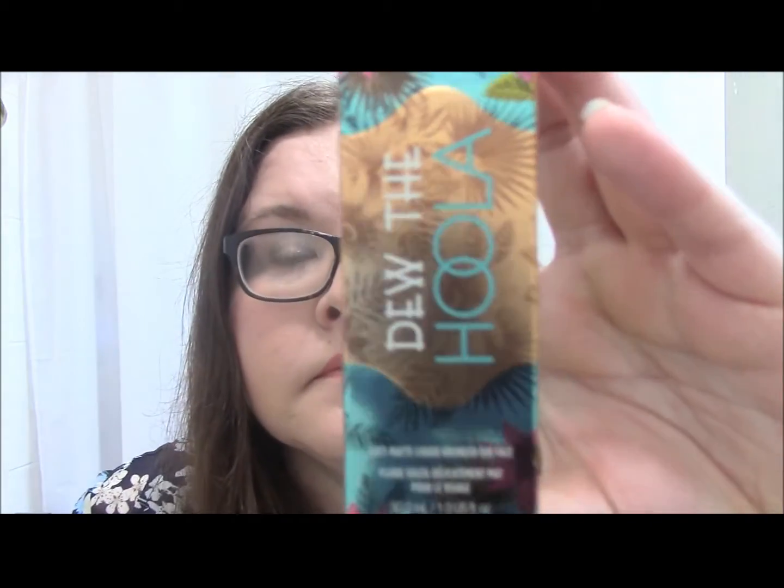So I went onto ASOS and had a look at what I could buy. I didn't fancy any clothes, so I ended up buying this. It is Dew The Hoola Soft Matte Liquid Bronzer for Face. Now, if you read my blog, which I really hope you do, I've already posted a review of the mini size of this from Benefit.